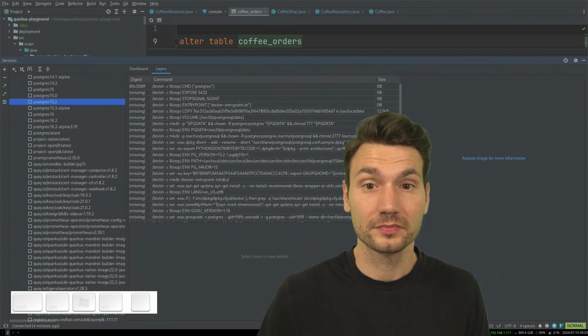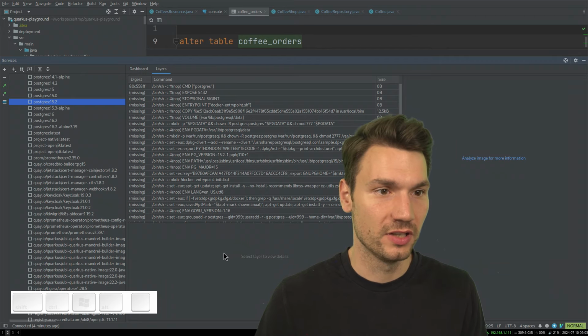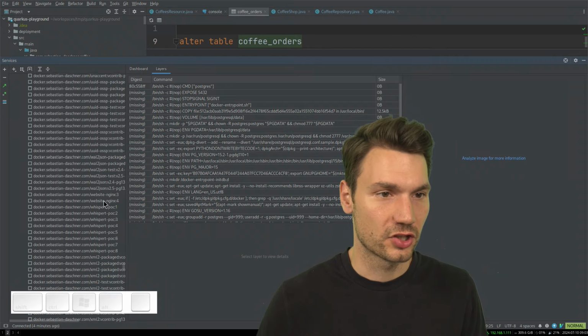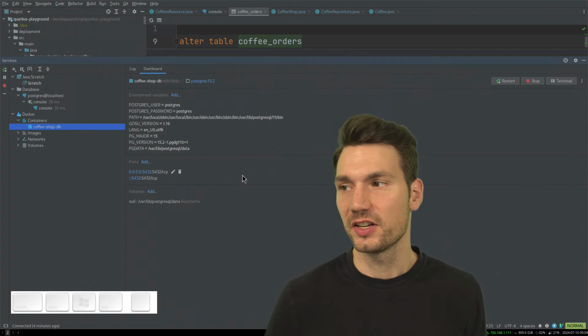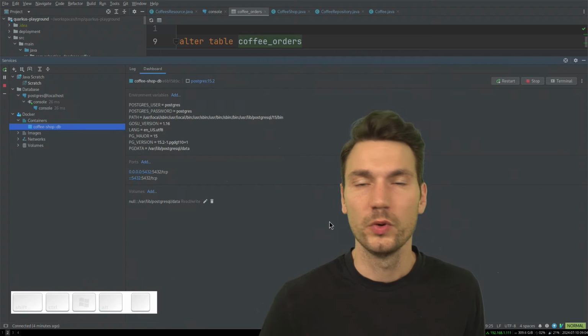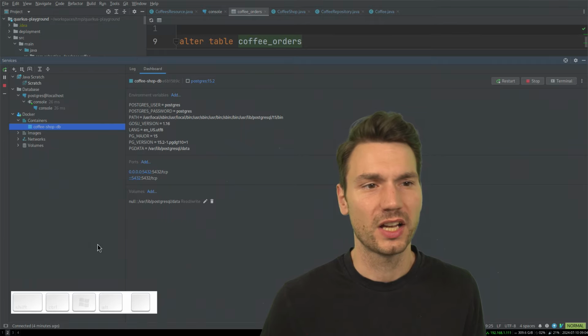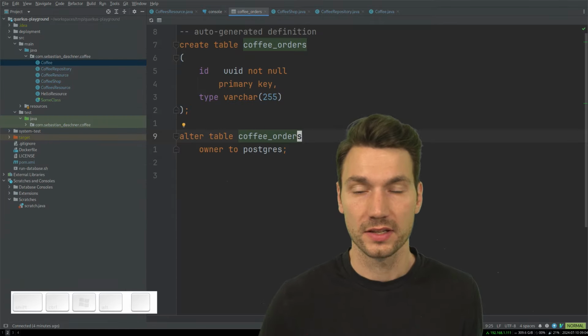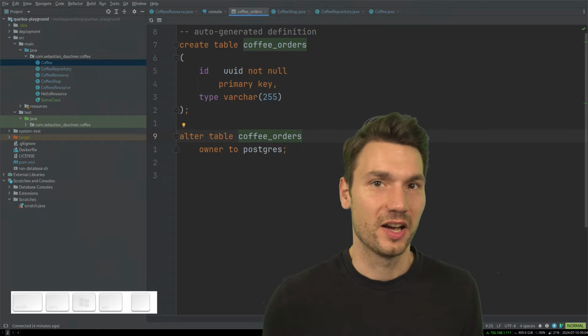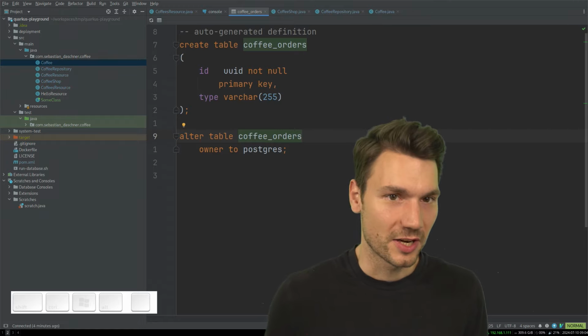So the Docker integration can be quite nice for just seeing what's going on here. And we have a look at the containers that are running, and we can control pretty much everything, but I usually use it as an overview over what's available. So that's also a helpful feature, the Docker integration.